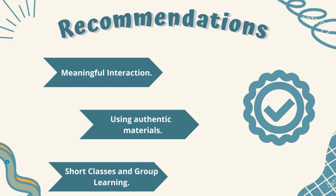We have meaningful interaction. We can structure the training sessions to include enough opportunities for meaningful interaction among participants, encouraging pair work, group discussions, and collaborative activities that require participants to communicate and engage with one another in English. This fosters an environment where language is used authentically and promotes active learning. We have the use of authentic materials. Now we will select authentic materials that are directly relevant to the participant's job context. This can include workplace documents, customer service scenarios, or recordings of actual calls.